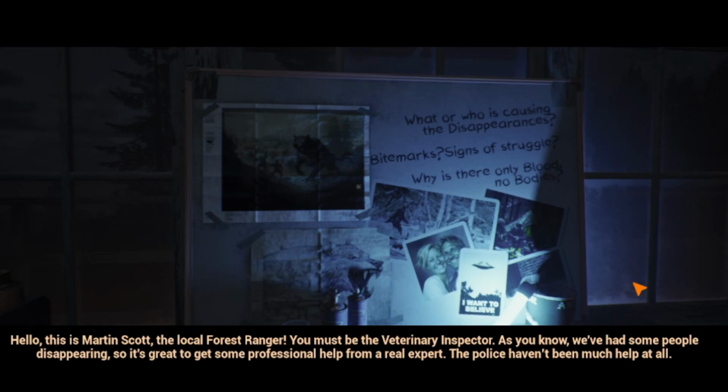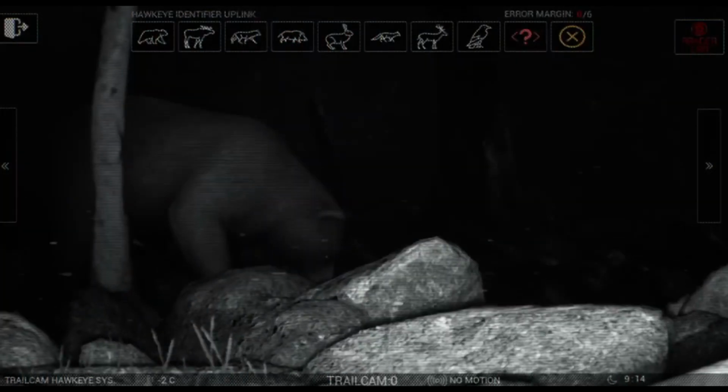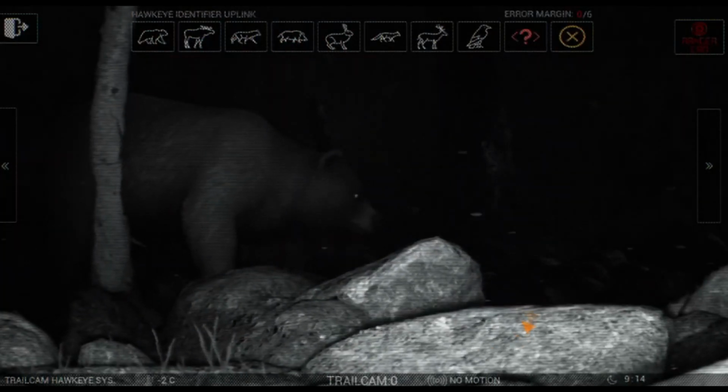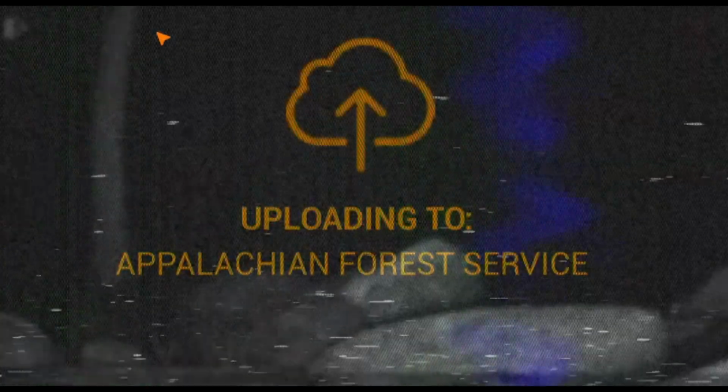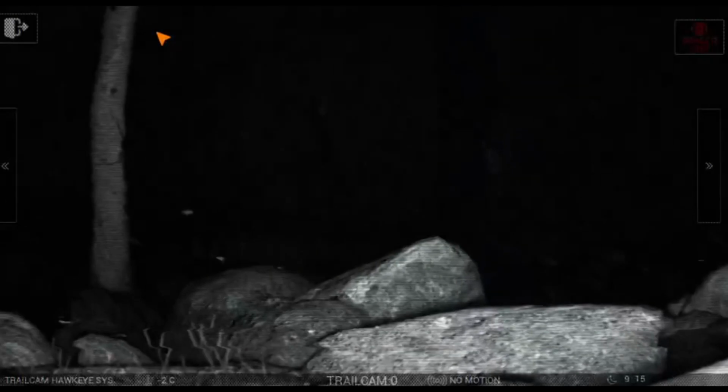The story is fairly simple. You play as a veterinarian investigator who is called in to help identify what is causing people to go missing and/or killed on the Appalachian Mountains. You're set up in a watchtower at night where you have a monitor connected to multiple trail cams and have to keep an eye on them.